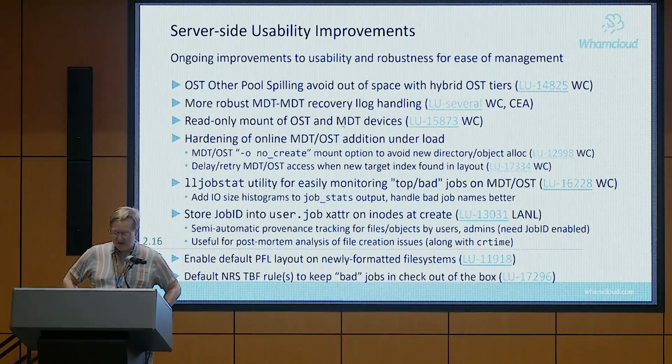And I said it's semi-automatic provenance because I'm from Canada. We don't allow fully automatic provenance tracking. But of course, yes, you need job IDs enabled.